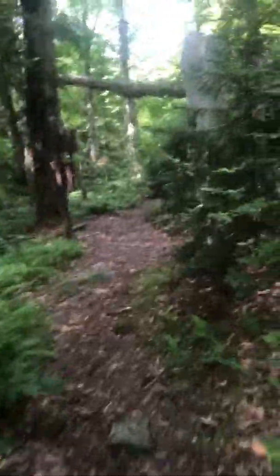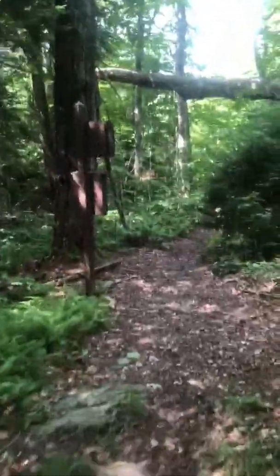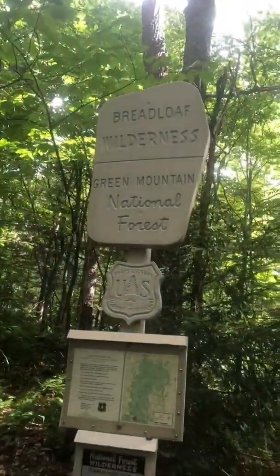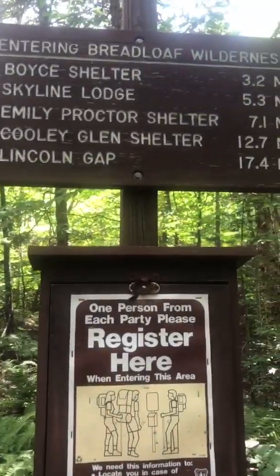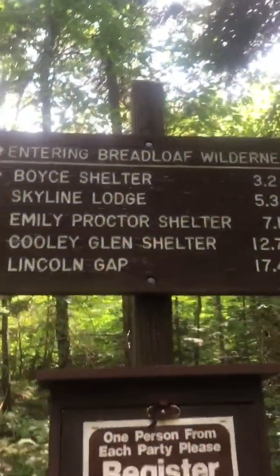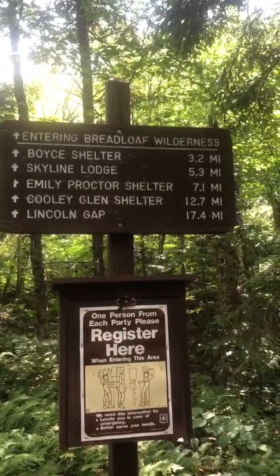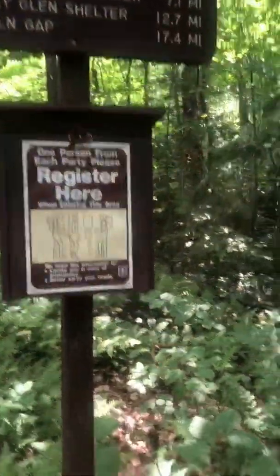There we go, there's the trailhead. It's like the marker. Red Wolf Wilderness. All done. There we go. I just did the 17.4 miles. Yeehaw. I wonder if I'll sign out.